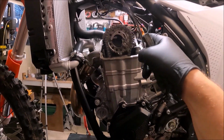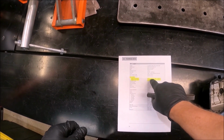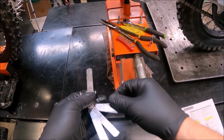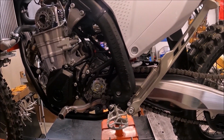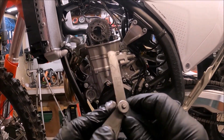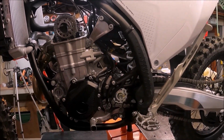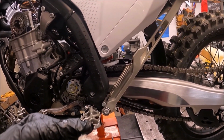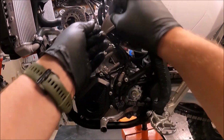But this would be the exhaust side. This would be the intake side. So the intake is 0.10 to 0.15. There's 0.10 right there. Let's try that. Yeah, that fits. So let's do 0.12. Let's try that. Nope. So a 0.12 won't fit in there. So these valves are already kind of on the tight side of the clearance.